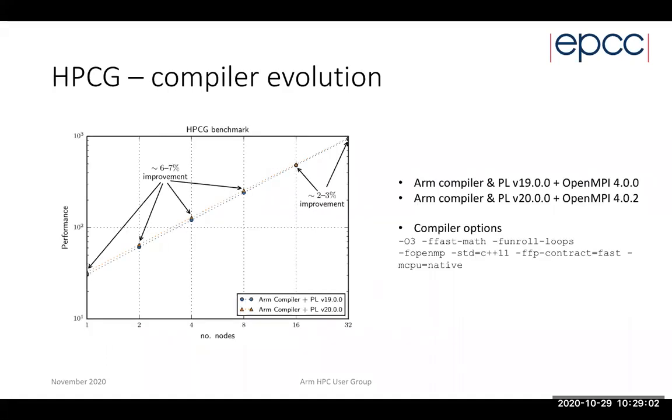So a couple of extra examples now on work that we've been doing with applications. One of them is just looking at how the ARM compiler in particular has evolved over time. This is an example of HPCG, which we've run up to 32 nodes, comparing the ARM compiler and performance libraries version 19 with version 20. And the compiler options used in both cases are exactly the same.